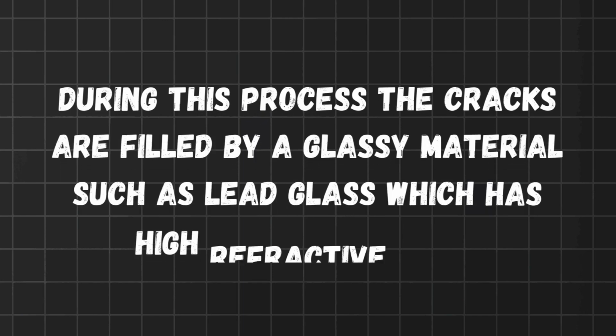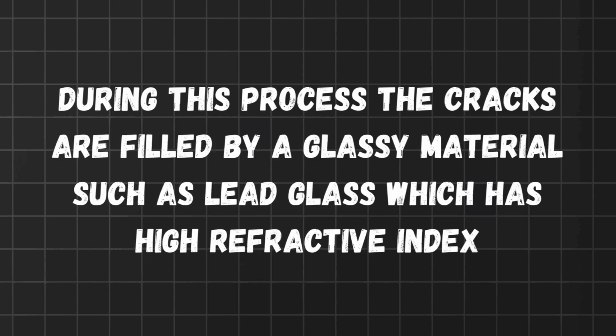We finally come to the last part of the video, which is the crack filling treatment. So what exactly does crack filling mean? It's very simple, as the word goes, it's a filling of cracks. So during this process, the cracks are filled by a glassy material such as lead glass, which has a high refractive index. It's very important to note here that not everything can fill these cracks, right?